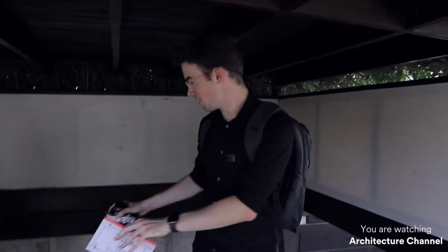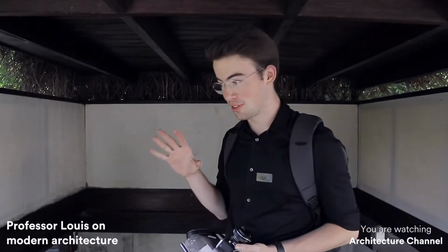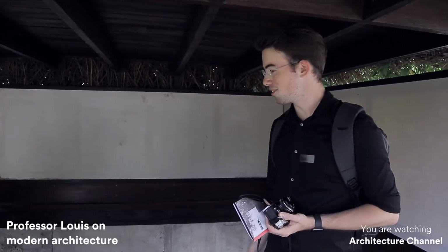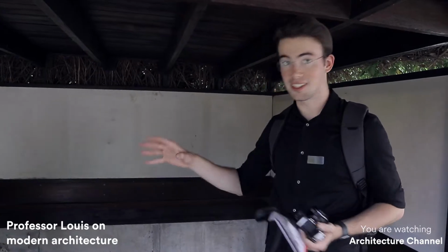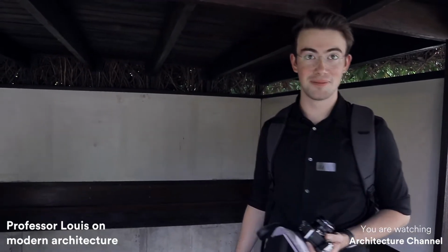So to drop some architectural knowledge, as you can see here, the elongated side windows are basically one of the most important of the 5 signs of modern architecture according to Le Corbusier. So it's kind of fun how all these elements show up in basically all of the modernist buildings. So yeah, nice to see the origins.